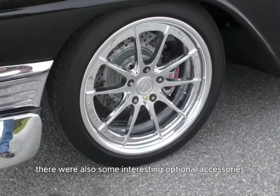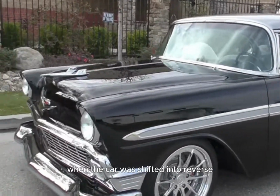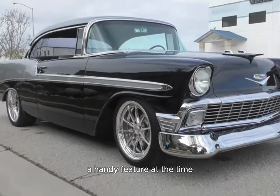There were also some interesting optional accessories. For instance, backup lamps would automatically light up when the car was shifted into reverse, making it safer to back up in dark areas, a handy feature at the time.